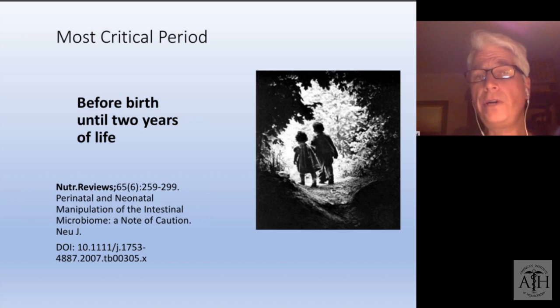The most critical period in the development and the acquisition of the microbiome, which starts before birth and continues throughout life, is the first 2 years. And it turns out in the first 2 years of development, if there is a lack of exposure or if there is a critical loss of organisms in the microbiome, this can have profound effects throughout an individual's life.